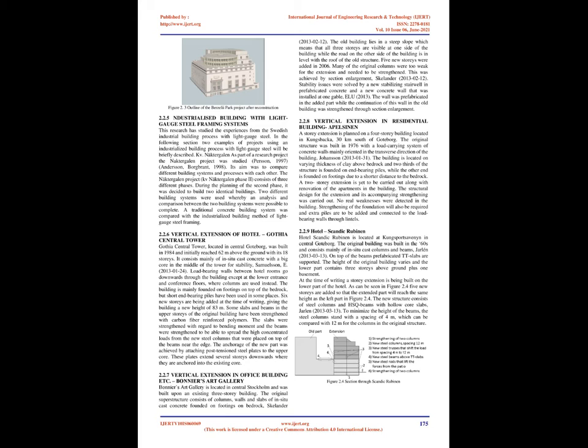2.2.8 Vertical extension in residential building. Apelsin. A 4-story extension is planned on a 4-story building located in Kungsbacka, 30 kilometers south of Göteborg. The original structure was built in 1976 with a load-carrying system of concrete walls mainly oriented in the transverse direction of the building. Johansson, January 31, 2013. The building is located on varying thickness of clay above bedrock, and 2/3 of the structure is founded on end-bearing piles, while the other end is founded on footings due to a shorter distance to the bedrock.